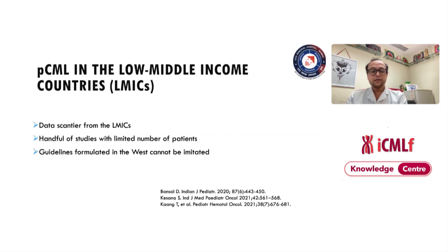Data from low middle-income countries are very scanty on pediatric CML. We just have to rely on a handful of studies with limited number of patients, and many reports that are published are case reports or case series from smaller centers in various resource-constrained hospitals. And of course, like many other diseases, guidelines that are formulated in the high-income countries cannot be imitated because of obvious reasons of lack of infrastructure and facilities, as well as manpower in the low middle-income countries.